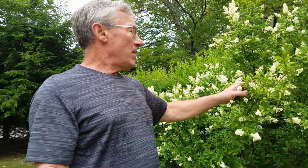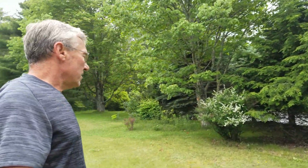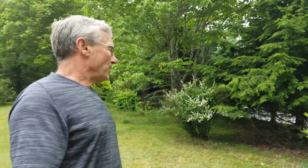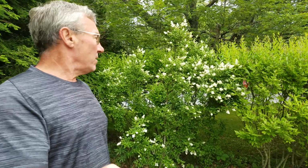I forget when the French hybrids bloom. But it's really kind of a special thing. I bought a handful of them here. And this looks like a good bloom year. I've got them in 3 different locations.